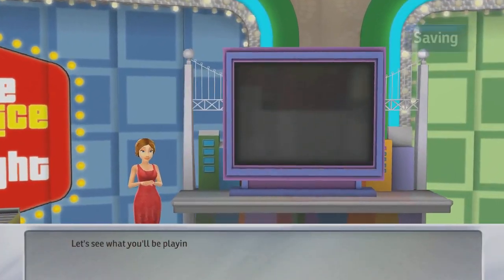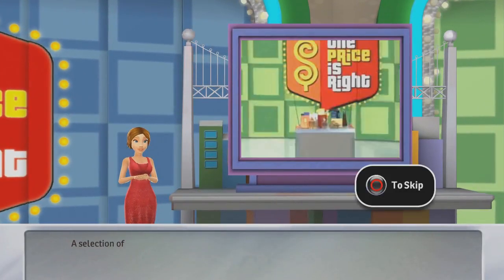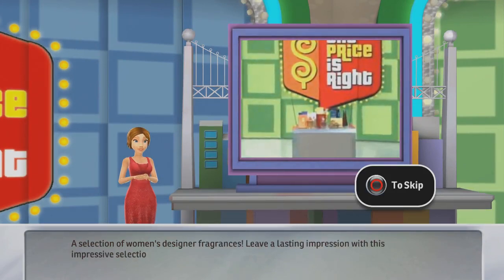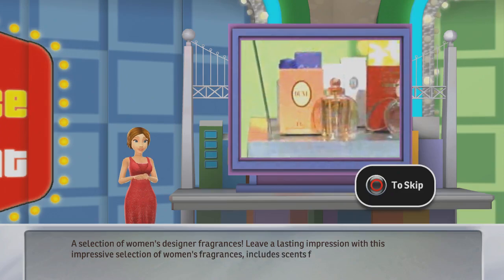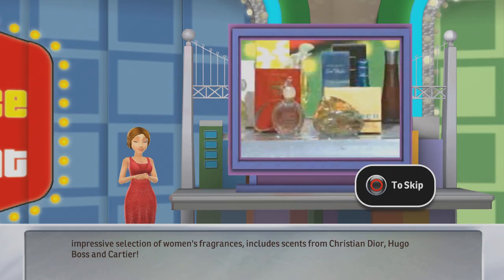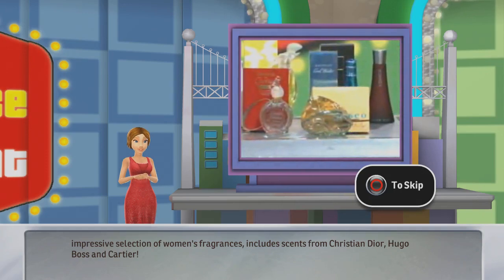Let's see what you'll be playing for. A selection of women's designer fragrances. Leave a lasting impression with this impressive selection of women's fragrances. Includes scents from Christian Dior, Hugo Boss, and Cartier.